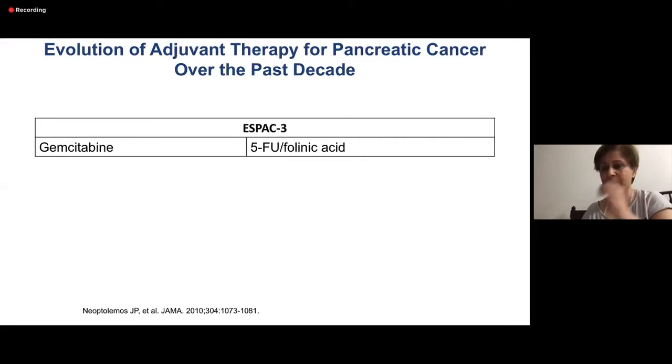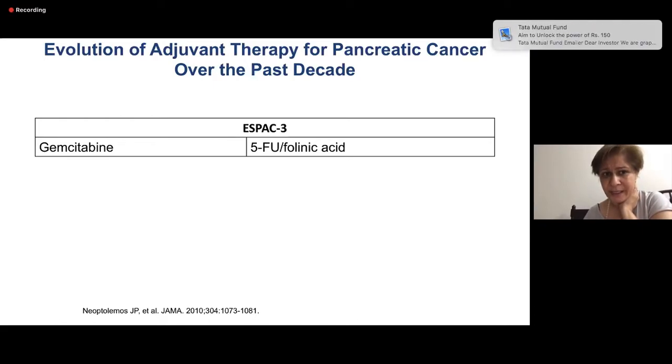Just to make a point about SPAC1, which we discussed, in which the radiotherapy had a deleterious effect, I must say that the type of radiotherapy that was used was quite old, was not as accurate as what we use today. So we cannot actually extrapolate the results to today.